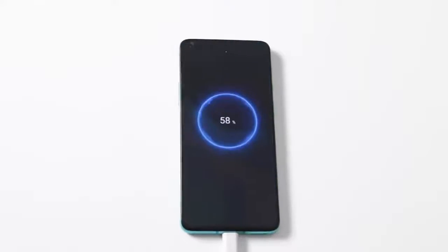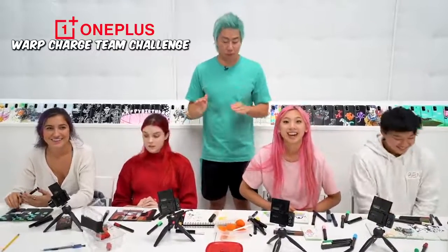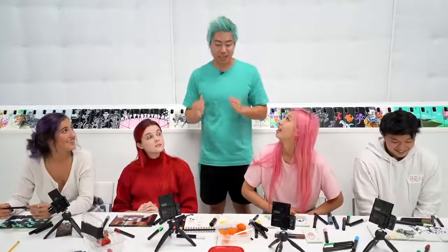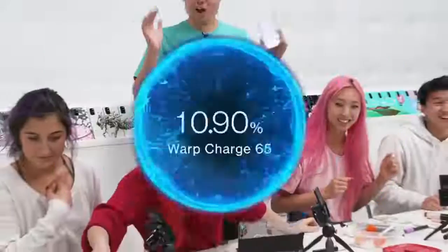Time for another challenge. So here's what's gonna happen. As you know, OnePlus's warp charge feature takes 15 minutes for a full day of charge. So each team will have 15 minutes to do the best phone they can possibly do. And the winning team gets to choose any phone from the opponent and remove the entire painting. No! The only thing is only one artist can be painting at a time. Are you ready for the 15 minute OnePlus warp challenge?